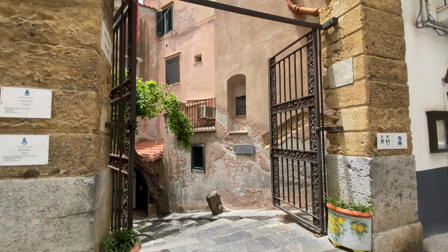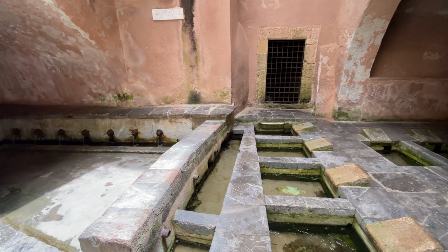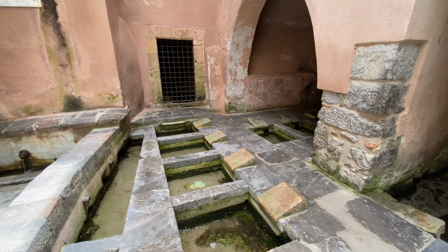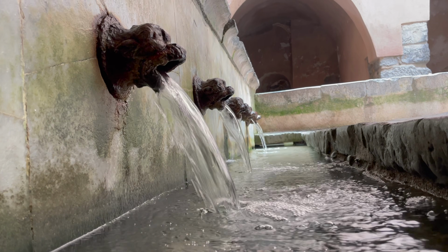Now that we're done with the Duomo, it's off to the medieval washhouse. So we just arrived at the medieval washhouse. This washhouse is where citizens wash their clothes in a river allegedly formed by the tears of a mourning nymph who accidentally caused the death of her lover.